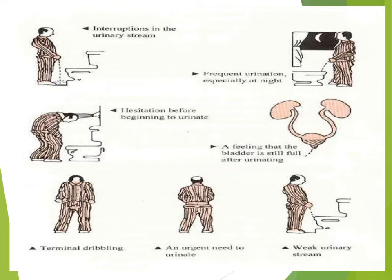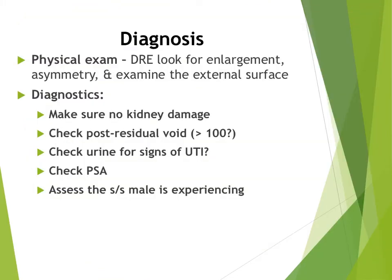On page 1309 in your book, there are questions that one could ask regarding the significance or the severity of the signs and symptoms of BPH. In order to diagnose, a couple of different things. One, a physical exam. An advanced healthcare practitioner is going to do a digital rectal exam. Typically what you find is an enlarged prostate.